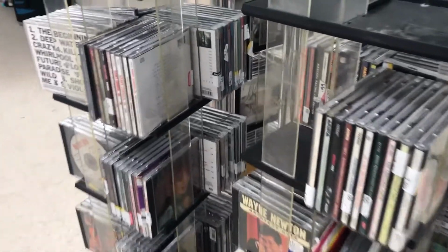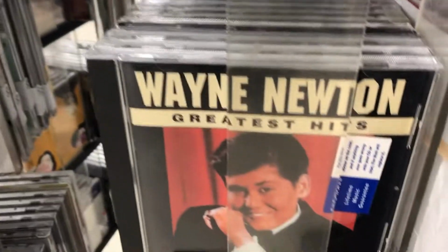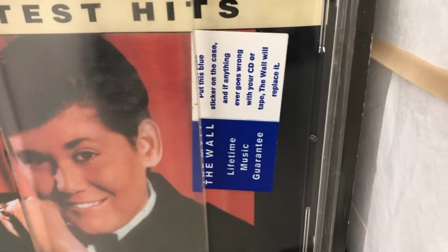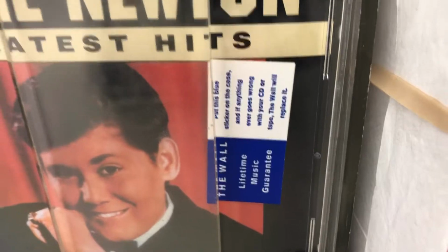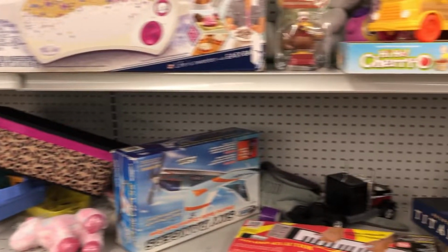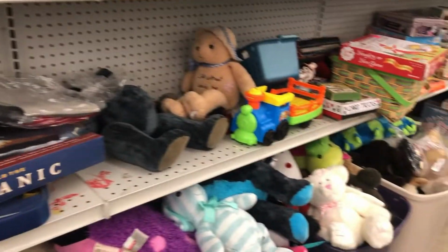Starting off in a usual Goodwill for me, and no, I don't care about Wayne Newton. But what I do care about is this Wal-Mart lifetime music guarantee. Kids today will never know how useless this sticker was, or how many CD cases you will find it on. Half of my CD cases have it.